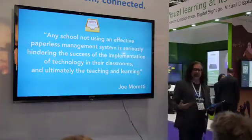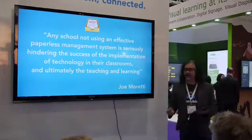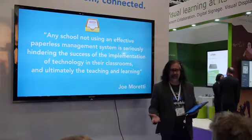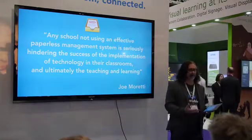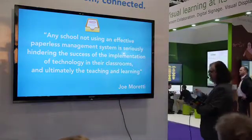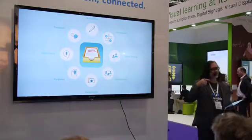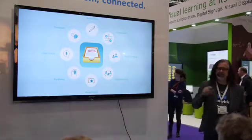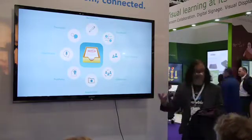I get arguments such as, well, it's free, so we're going with that. I've even had the argument, well, we've been using Moodle for 20 years, why would we change it? Really? Those are not good reasons. Particularly with Showbie, it's the range of features it gives me as a teacher to enhance my teaching, and most importantly, have great impact on the learning of the children.